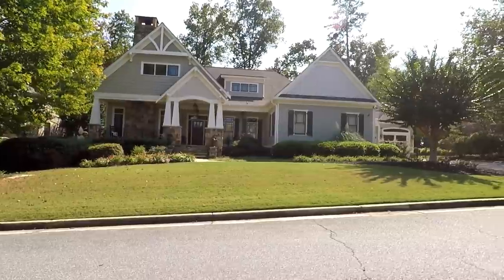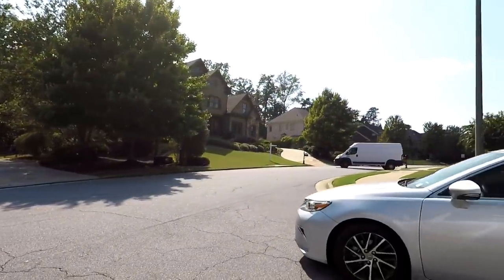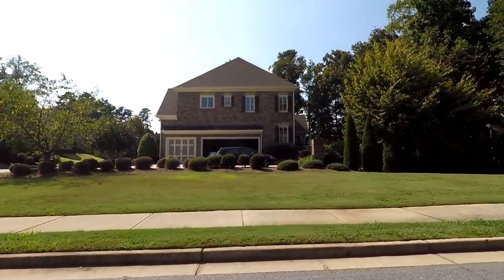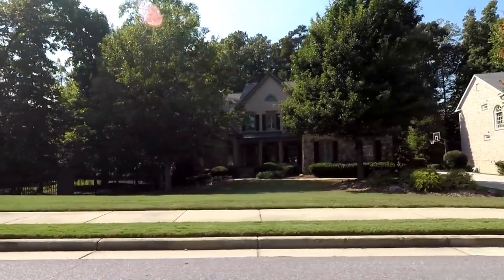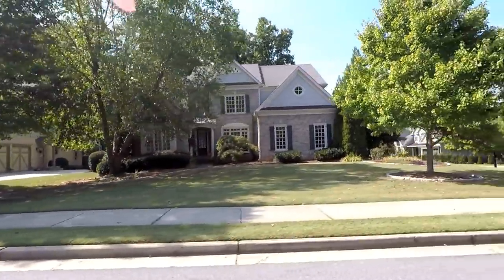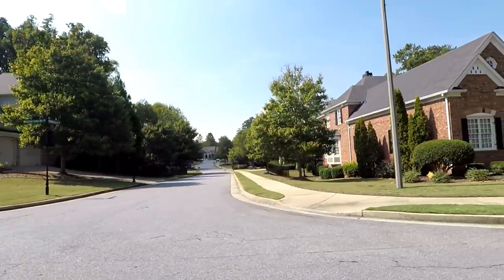Now, if you are a family with school-age children, the public schools are Hayes Elementary, Pine Mountain Middle School, and Kennesaw Mountain High. There are also a couple of private schools within the area. And Kennesaw State University is approximately 12 minutes away from the subdivision, so very convenient.